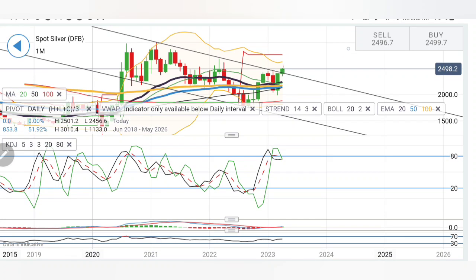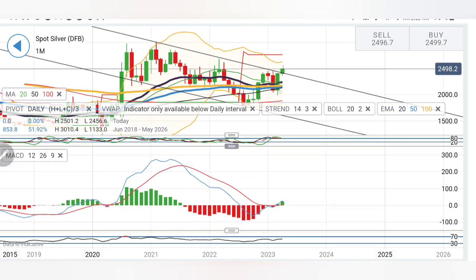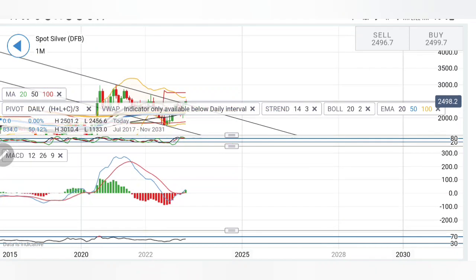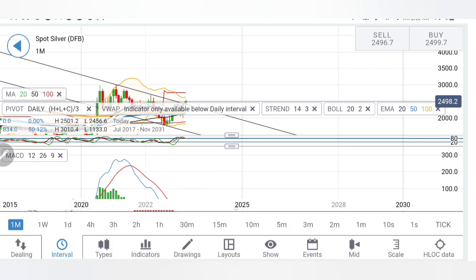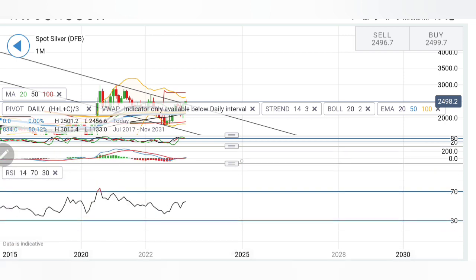And if you look at the stochastic, after retracing a bit on the downside, it is again looking upwards. It is again trying to get into the overbought zone. Look at MACD. This has crossed over. This is trading with divergence. This is looking bullish, trying to look upwards. It can sustain this bullishness for a little while. RSI is also trying to look upwards and show a little strength.